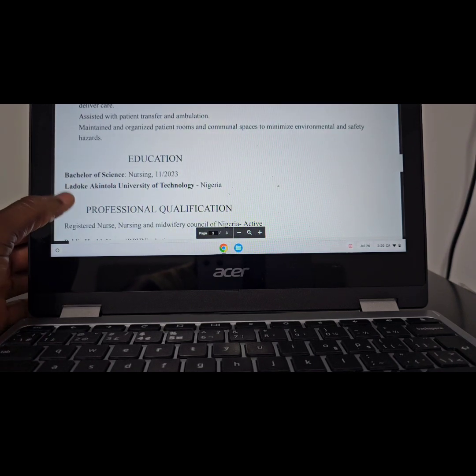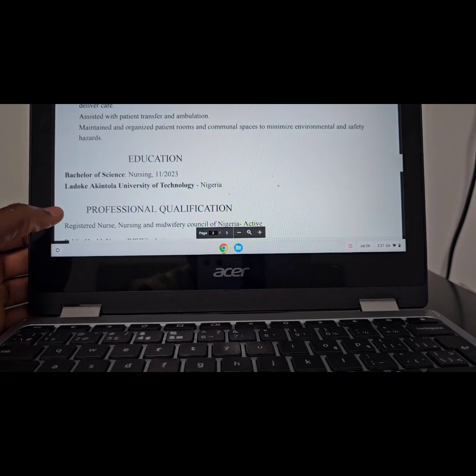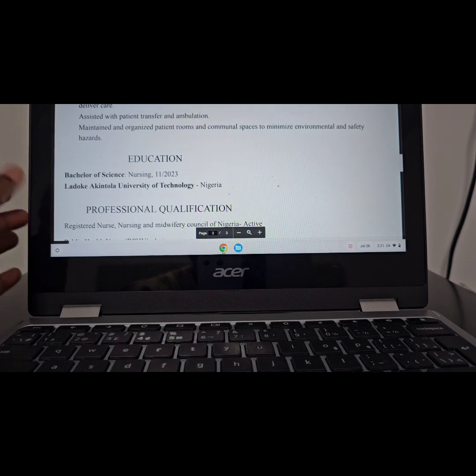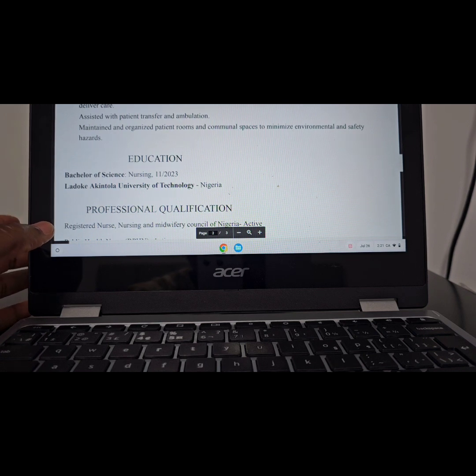And after that, the next thing will just be your education. You want to tell us what you have at hand. So for me, I have my bachelor's of nursing science, although I have so many, but just for you to have the idea of how to write a resume, I don't want to include everything. I have my general nursing, my public health nursing, my midwifery, but of course, I just try to write my highest qualification at the moment. Bachelor's of nursing science, I try to put the date that I completed it, even though it's not 2023, I just try to put it.